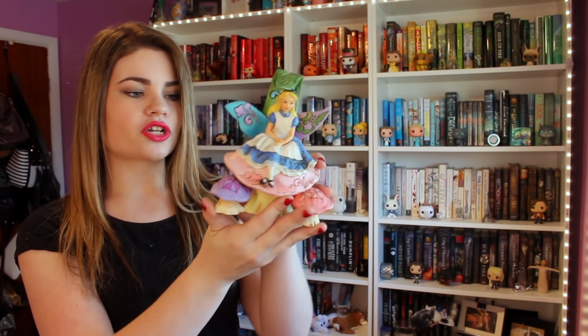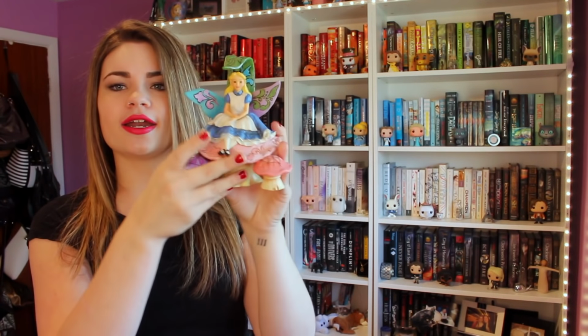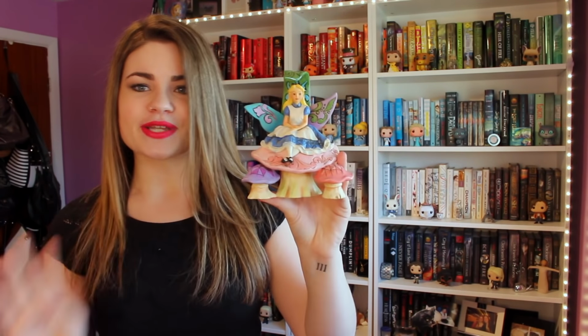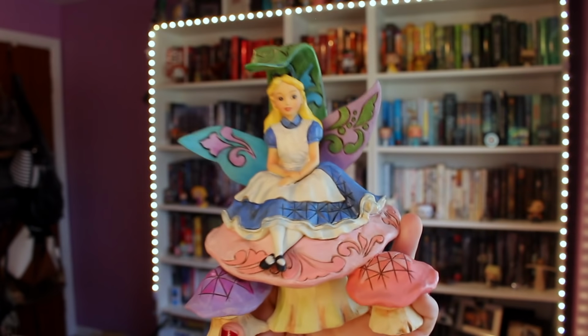And also from that collection I got this one, which is Alice Sitting on a Mushroom, and it is called Changed So Much Since This Morning, and it is just as beautiful. I'm so excited to put these in my room because they are gorgeous. So you guys can see this one right here, the colors are beautiful, and Alice, I just really love these.